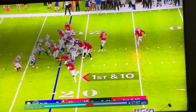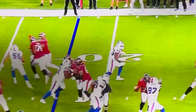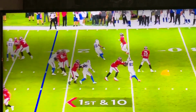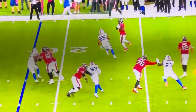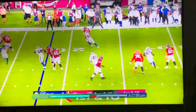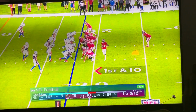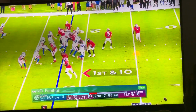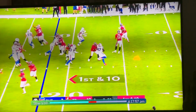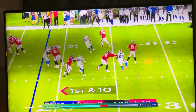Now, look at number 78. Clearly blocking downfield. Both these players are blocking downfield. See that? Even before he gets the ball, they're blocking downfield. Now we have the center and the guard right here staying in. 78 blocks downfield. Again, look at 78. And you see that referee right there. They see this. Number 78 is almost in the route. See, that's a legal man downfield.